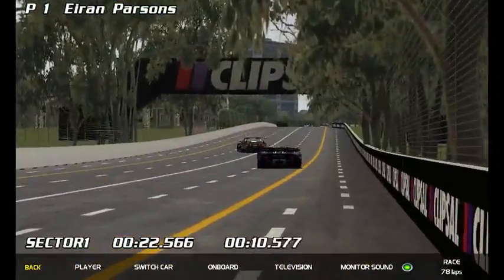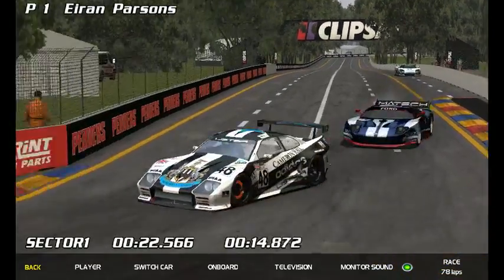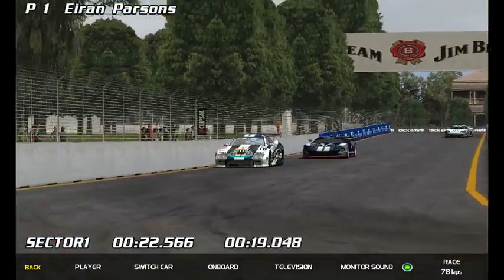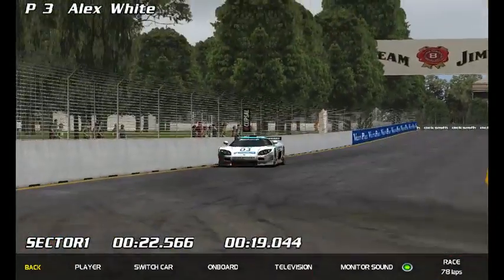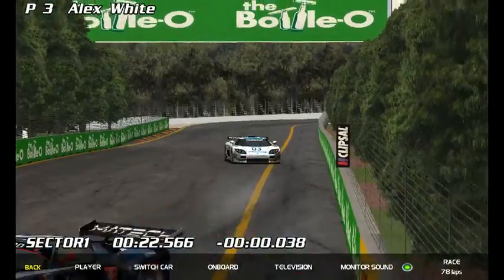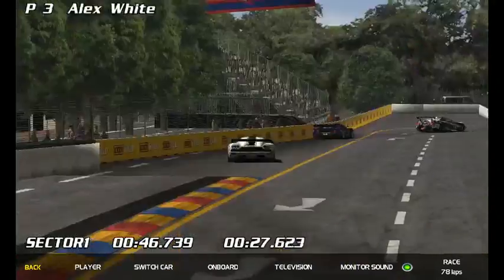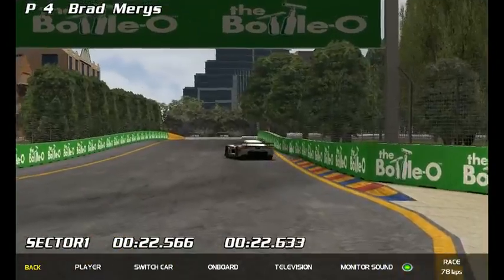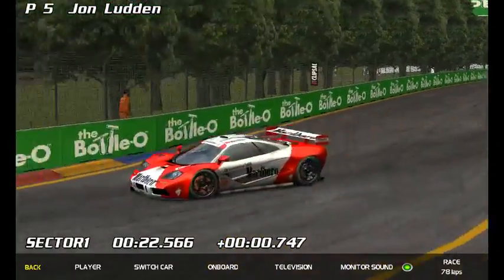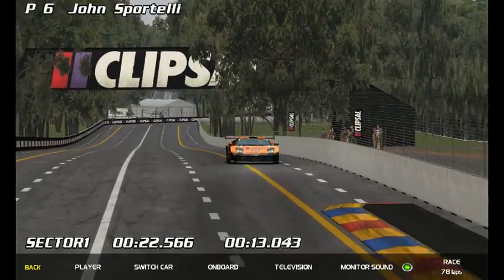Well, just following these top 3 drivers here, and Alex White, I think he might be suffering from some tire degradation right now because he just put a big slide on and a little bit of a gap opening up there. But that David Poole is not letting Aaron run away with us at all. Nope, not at all. But at pit rotation, is the Lister going to have a fuel advantage? I think so. Quite possibly.